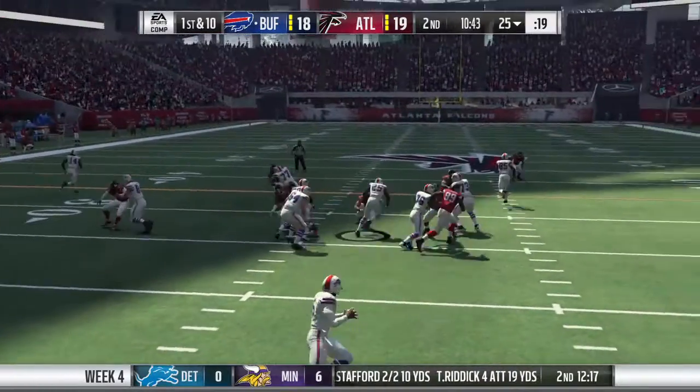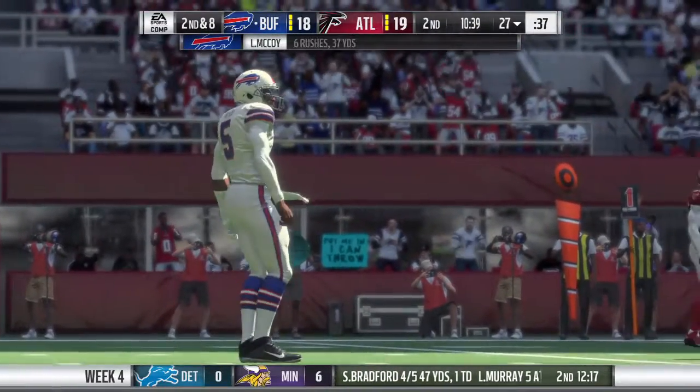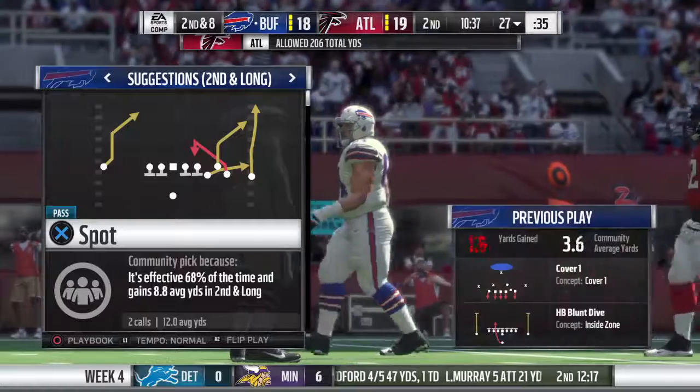I want to see if they want to go ahead and throw the ball again now on this drive after what happened on the last one. Throw it on the first play. Give the quarterback some confidence. See what happens. 2 yards on the carry there.